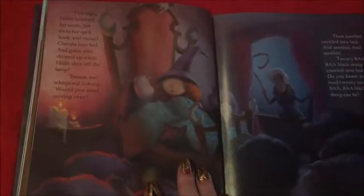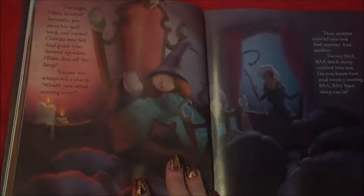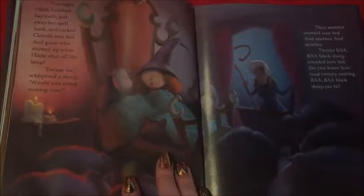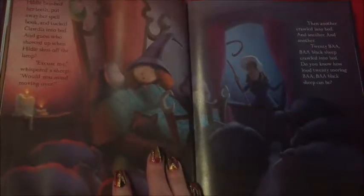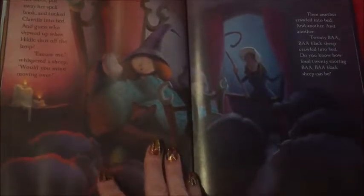That night, Hilde brushed her teeth, put away her spell book, and tucked Claudia into bed. And guess who showed up when Hilde shut off the lamp? Excuse me, whispered a sheep. Would you mind moving over? Then another crawled into bed, and another, and another. 20 ba-ba black sheep crawled into bed. Do you know how loud 20 snoring ba-ba black sheep can be?